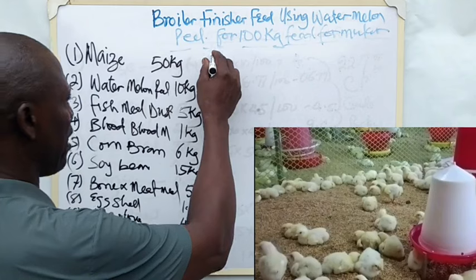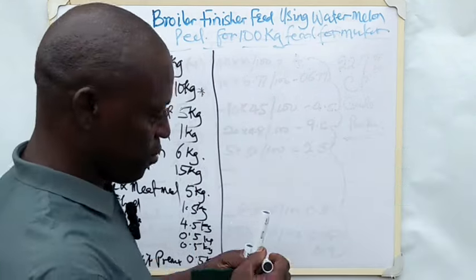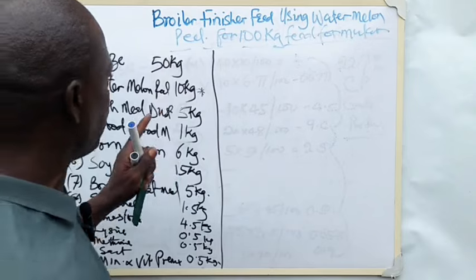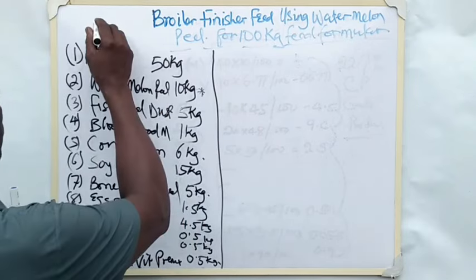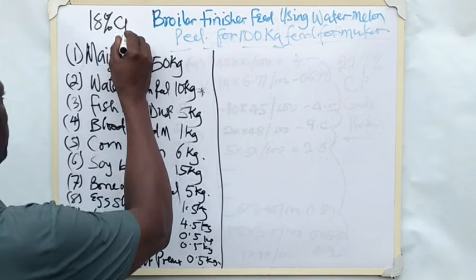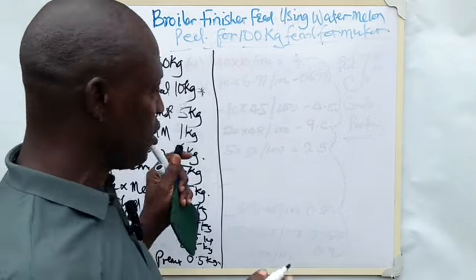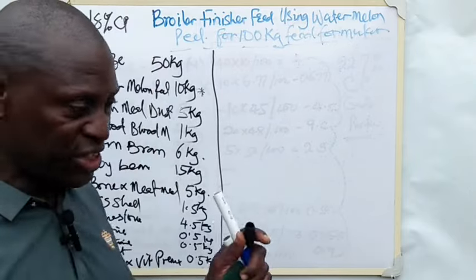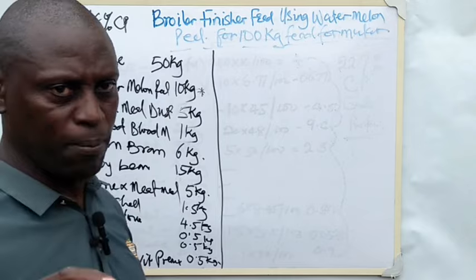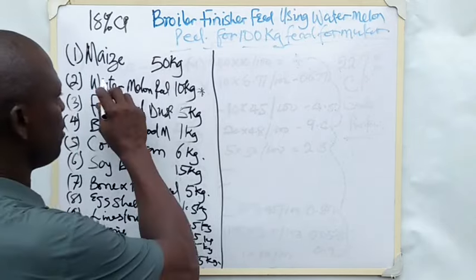So now, here also, we're going to calculate the protein content of this particular feed to see if we can achieve 18%. We are looking for 18% crude protein. Between 18 and 20% is okay for us, because this is for broiler finisher using watermelon peel, or watermelon bark, or watermelon waste.